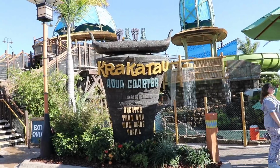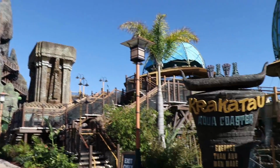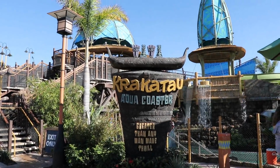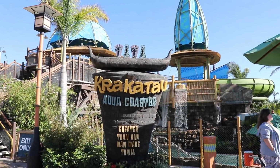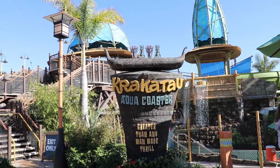Can we just take a second to acknowledge Krakatoa, honestly probably my favorite ride in all of Universal Orlando. The most fun for sure, but amazing. If you haven't been to Volcano Bay, it's worth the price of admission alone just to check out Krakatoa. I will second that.